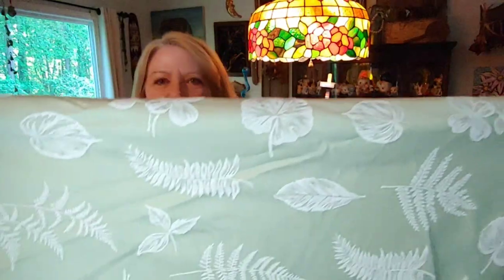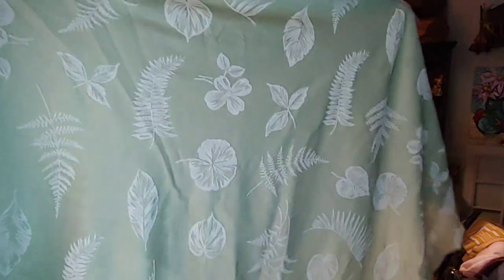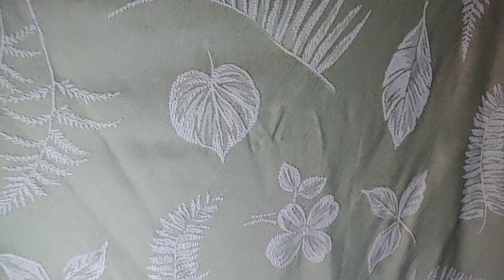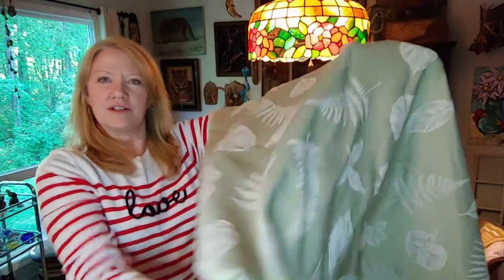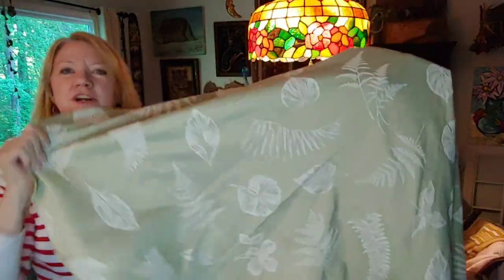And now that the weather's starting to turn nice, a lot of people look for outdoor tablecloths to put on their round tables outside, and this is a beautiful piece. I love the green color. It's got all kinds of ferns and leaves on it and flowers. Just a really neutral piece that just about anybody could enjoy. So yeah, I definitely grabbed that.